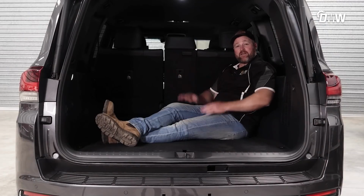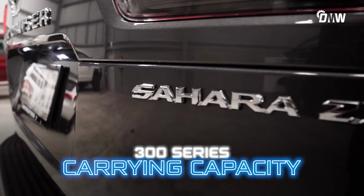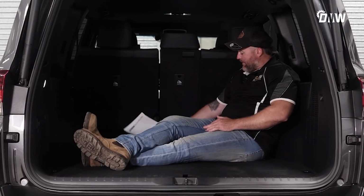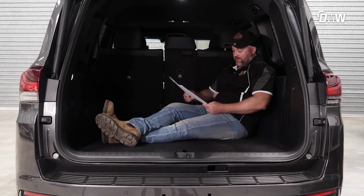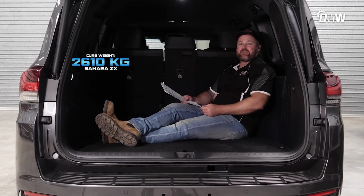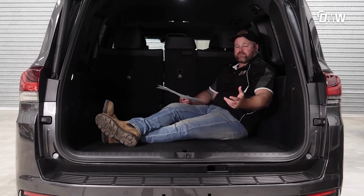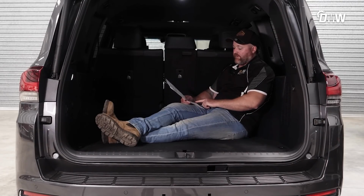Well, while I'm here, let's talk about carrying capacity of the 300. Now, this is a Sahara ZX. It's got a slightly different load capacity. It's got some trusty spec sheets here. So this particular car can carry 670 kilos. The curb weight for this one, they are telling us, is 2610. When I put this over the weighbridge, it came in at 2580. So not sure about that. That's probably a bit of fuel or whatever else. But yeah, it was a little bit lighter than what they're saying.